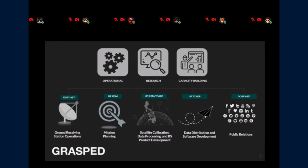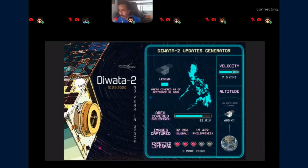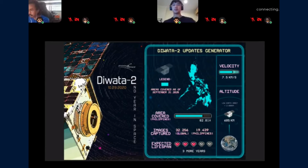Event, and it's 2 years in space. So currently, the Diwata is sitting in an altitude of 605 kilometers, a part of the low Earth orbit, and going as fast at 7.5 kilometers per second. So since its launch, Diwata-2 has covered more than 80% of the Philippines, shaded in the map in the figure. So with more than 19 photos and at over 32,000 globally. So we will be seeing more of this. Diwata-2 has 3 more years in space.